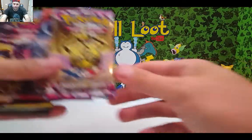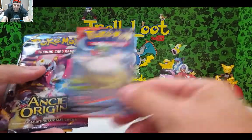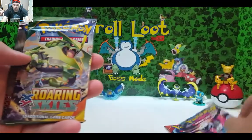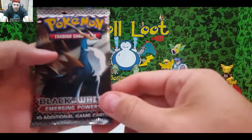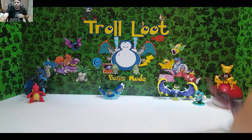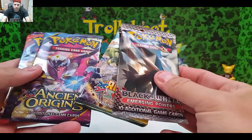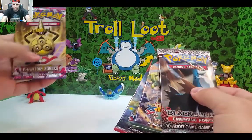All right. There's Lunia. Phantom Forces. Primal Clash. I'm going to tell you we're going to get a Mega Gengar. You think so? Ancient Origins. Roaring Skies. Black and White. So which one do you think it is? You're going to get a Mega Gengar in a what? The Primal Clash? The Phantom Force. You think we're going to get a Mega?